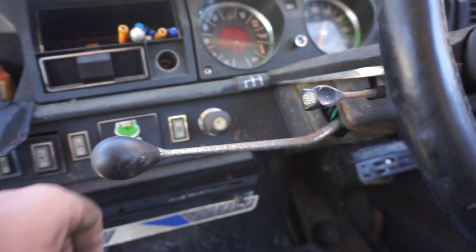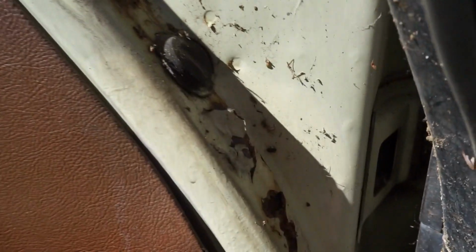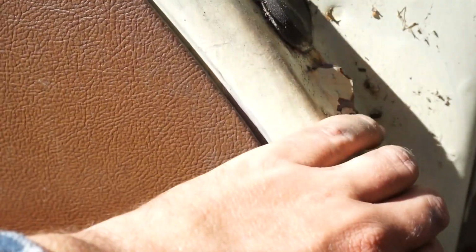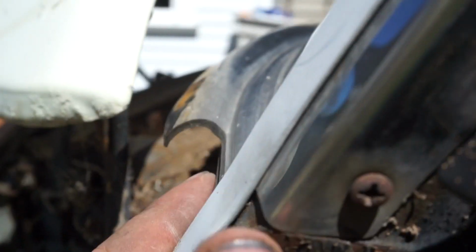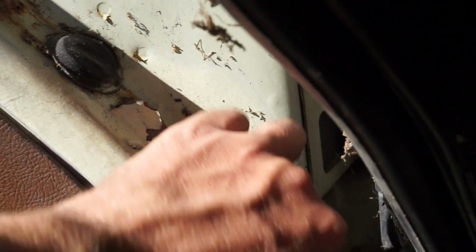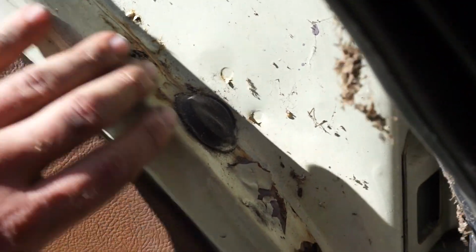What I've seen so far, in here is probably the worst rust, just on the passenger's door. It's where, when the rain comes down the window screen, it's rusted down here and it's sealed against the door a little bit. But I don't think it's a major issue. I can just cut a strip and re-weld it in here. The whole outside of the door needs repainting anyway, so it's not a big issue.